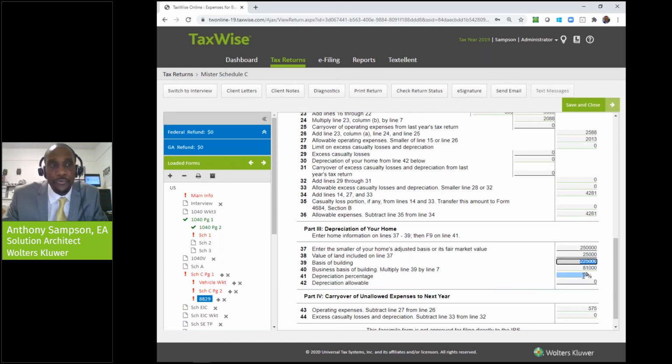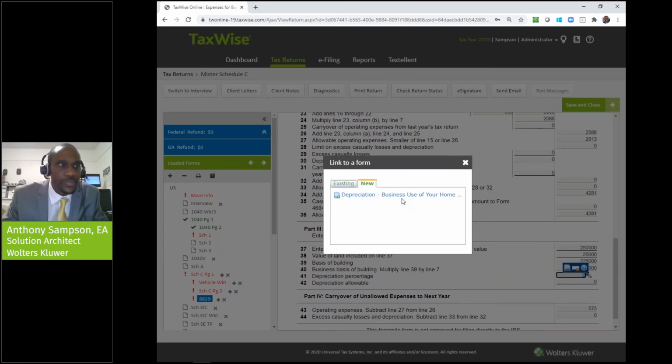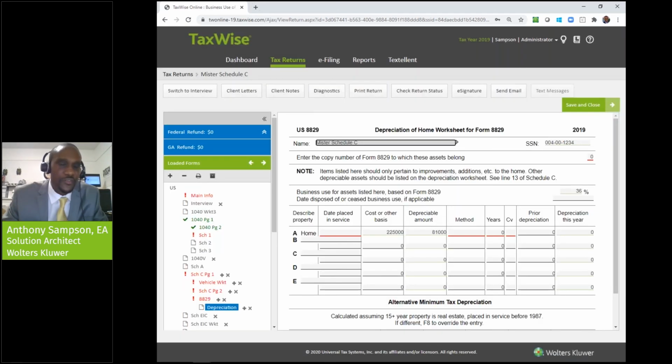So now we're going to depreciate this part of the residence. And this is a good tax deduction that you want to work with your clients. I'm going to go ahead and hit the arrow over here. And TaxWise has a depreciation module for the business use of your home. So it's not just a depreciation module for depreciating assets, but for depreciating the business use of your home.